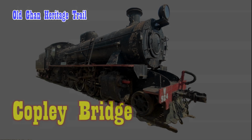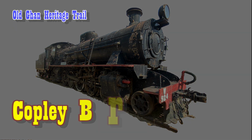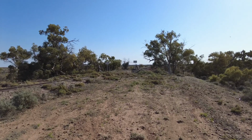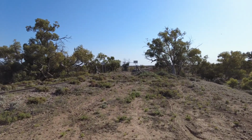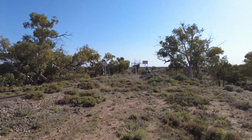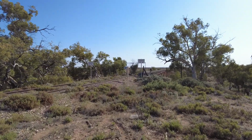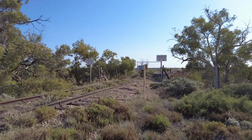Just north of the siding, right on the southern border of the perimeter of the Leigh Creek coal mine, is an Old Ghan bridge that I thought was worthwhile having a look at. This is a bridge just on the edge of Copley, north of it. This is probably my last glimpse I'm going to get of the line until we get to Lyndhurst.